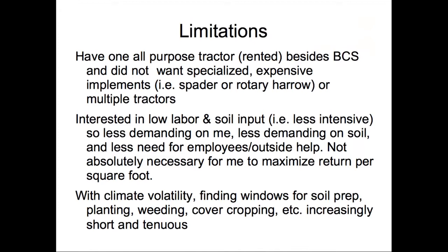My financial situation: my wife doesn't work on the farm. She has an outside job. I live in a shared house with 3 income producing adults. So my ability to produce income off the farm is necessary, but I don't necessarily need to produce a significant full-time income off the farm. So I was more interested in making the farm work for me and not necessarily maximizing my return from it. So that gave me some more flexibility as to what kind of systems I would choose from.